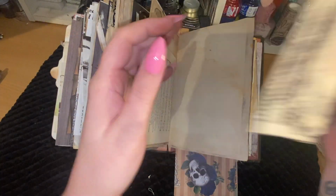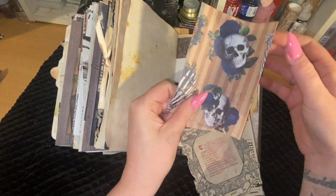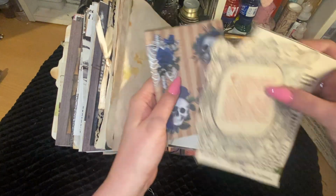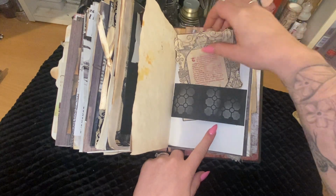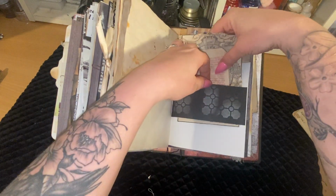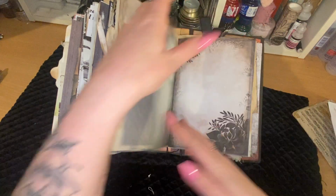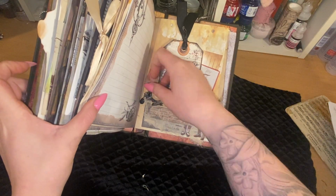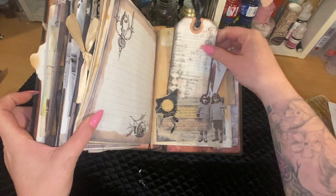So yeah, pretty interesting but quite freaky as well. And then I just added this, if you know the person who receives this wants to do something with it. Goes in there. And then we've got another collage and a little dangle. And then a pocket again.